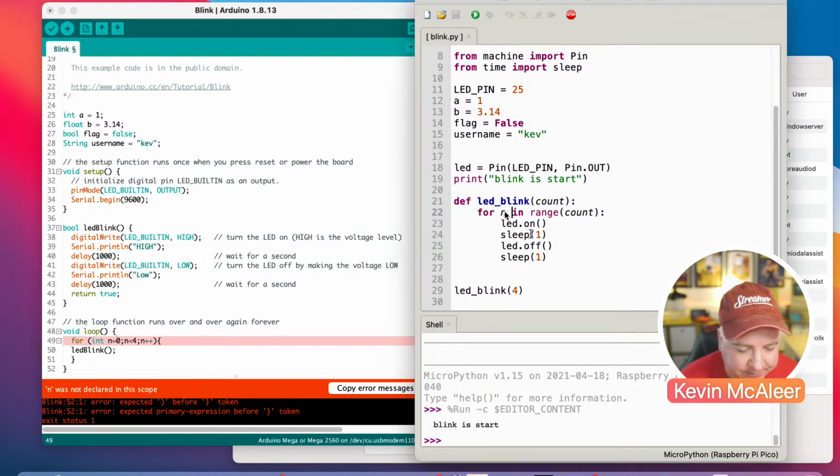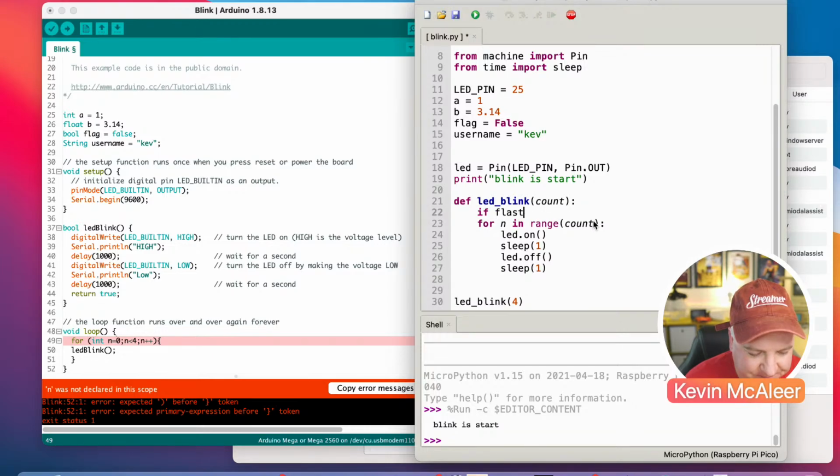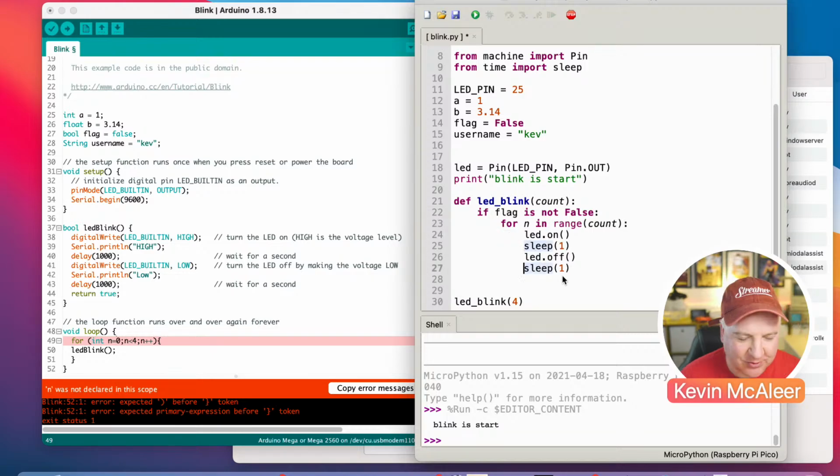Python, on the other hand, is a bit more English in how it works. So, for example, let's say this flag thing here. If we want to check what the value of flag is, we can say if flag is not none or not false, then do some piece of code. And we can just tab that in like so. This is where I think we should be using Visual Studio Code because you can just do command and then the square bracket and everything just shifts over a little bit. But if flag is not false, I mean, it's English.